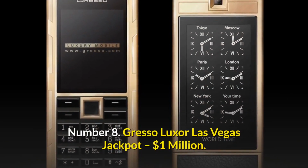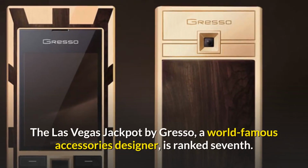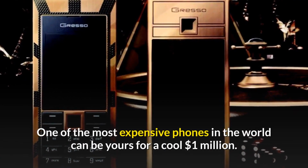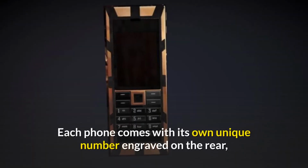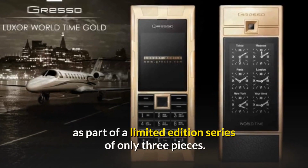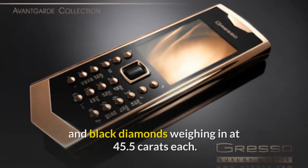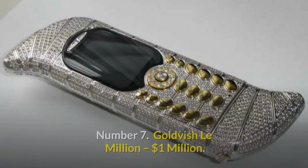Number 8. Gresso Luxor Las Vegas Jackpot - $1 million. The Las Vegas Jackpot by Gresso, a world-famous accessories designer, is ranked 8th. One of the most expensive phones in the world can be yours for a cool $1 million. Each phone comes with its own unique number engraved on the rear, as part of a limited edition series of only 3 pieces. The phone is comprised of a whopping 138 grams of gold, and black diamonds weighing in at 45.5 carats each.